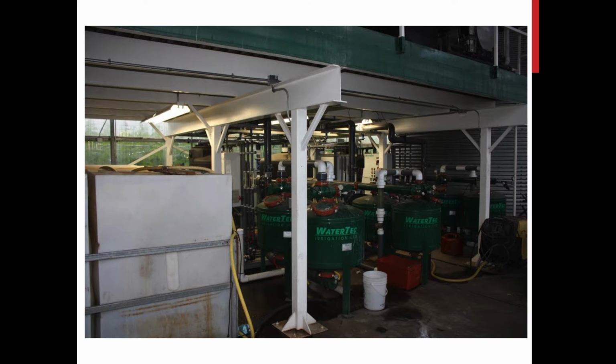This is just a shot of our irrigation room. We have 3 different pump sets, sand filters in front, mixing tanks in the back, and stock tanks of fertilizer. We take samples every week to a lab, and we change our recipes according to what the plants are draining. So if they're draining more calcium one week or more potassium another week, we'll adjust our recipes weekly according to what the plant is showing us from our lab samples.